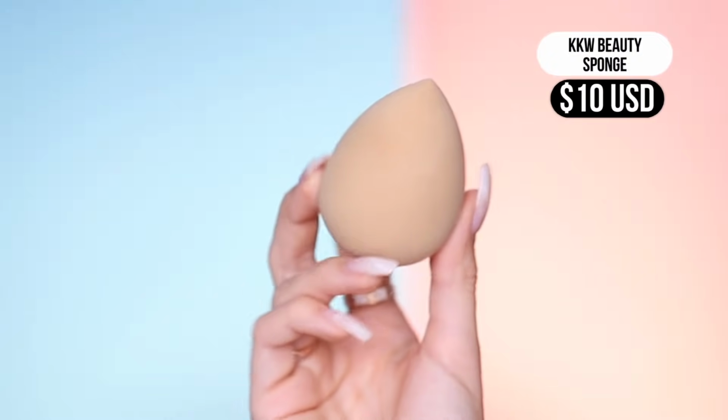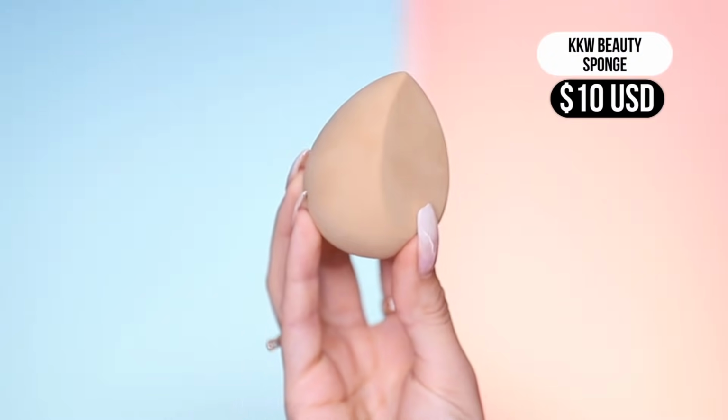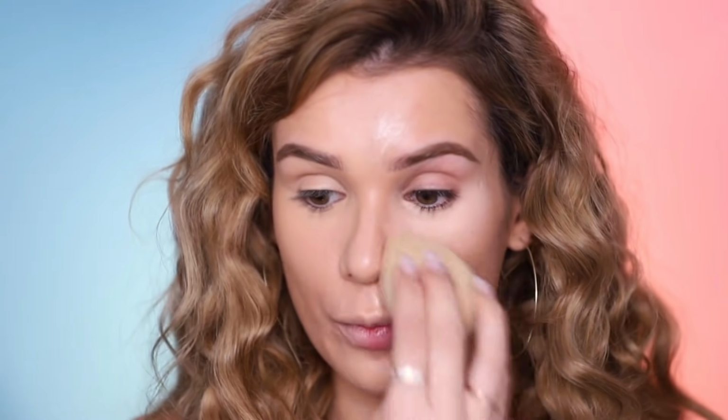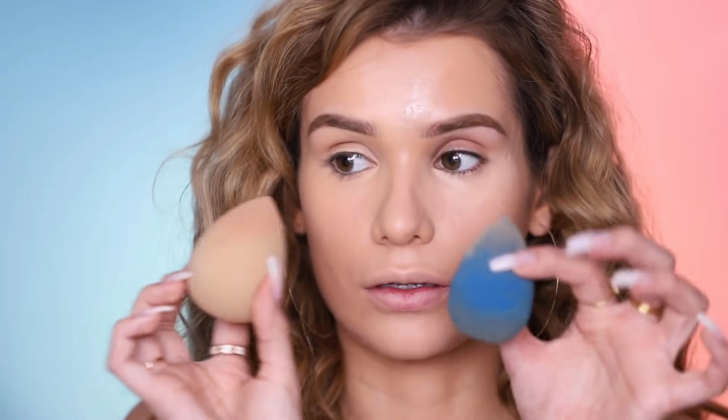Then to blend out KKW, I'm using their beauty sponge that they offer, and this concealer is supposed to be full coverage right off the bat, and it's supposed to be super creamy and hydrating. So we got the satin finish versus something way more creamy. The beauty sponge started off really tiny, but it got really big once I wet it. It's definitely much bigger than a beauty blender.